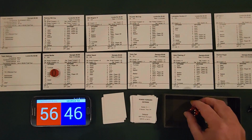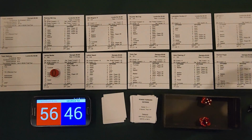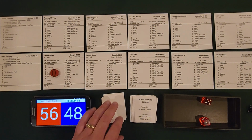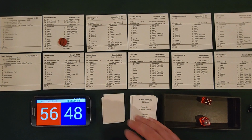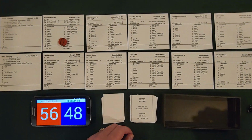Banks going to try it again. 6. He scores. James Banks leading the way for Georgia. 56-48. Yep, verified. And James Banks now has 18 points on 9 for 20 from the floor. Power forward. McCray, they're trying to run this clock out. McCray defense of Banks. That's a 2.